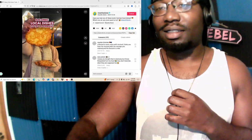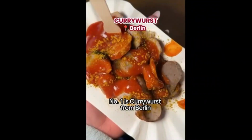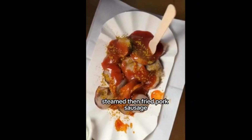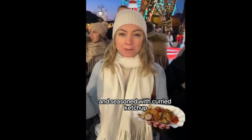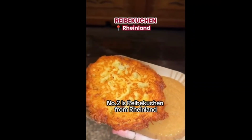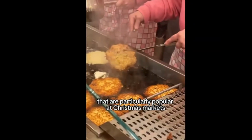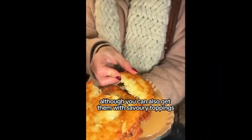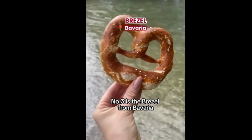Here are 5 iconic local dishes that you need to try in Germany. Number 1 is currywurst from Berlin. This popular street food consists of steamed then fried pork sausage that is cut into slices and seasoned with curried ketchup. Number 2 is Reibekuchen from Rhineland. These are crispy potato pancakes that are particularly popular at Christmas markets. They're typically served with applesauce, although you can also get them with savory toppings. Number 3 is the Brezel from Bavaria.